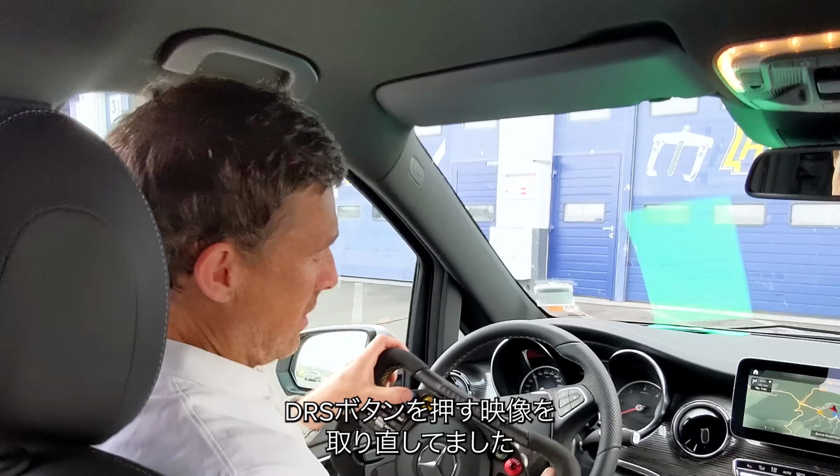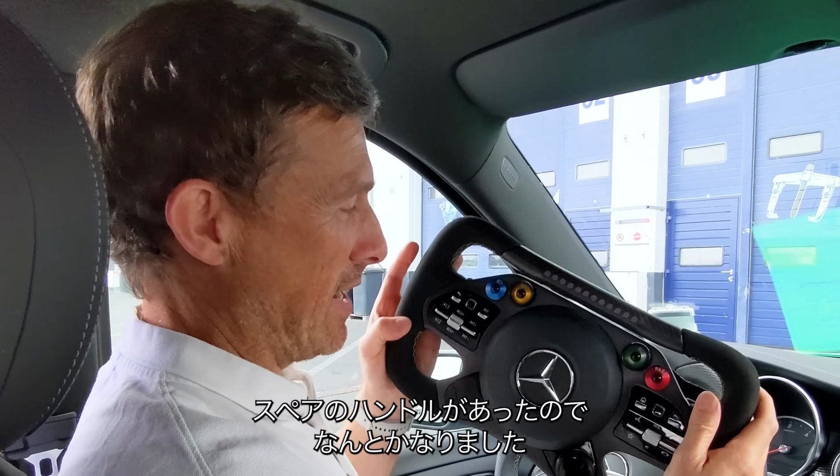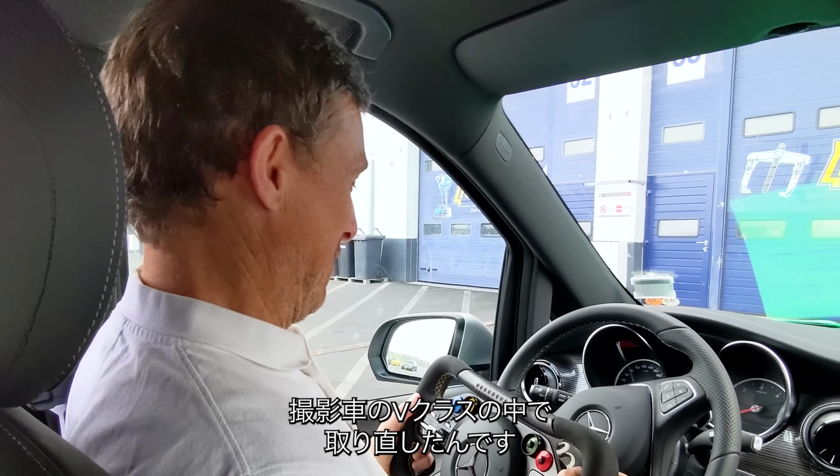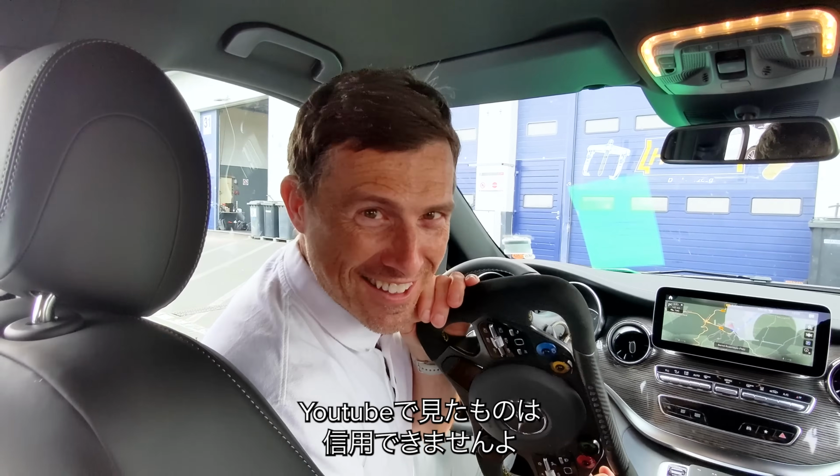So we forgot to film a cutaway of me pressing the DRS button, so we've had to stunt it out with this spare steering wheel, and I'm actually sat in a V-Class pretending to drive. Never trust everything you see on YouTube.